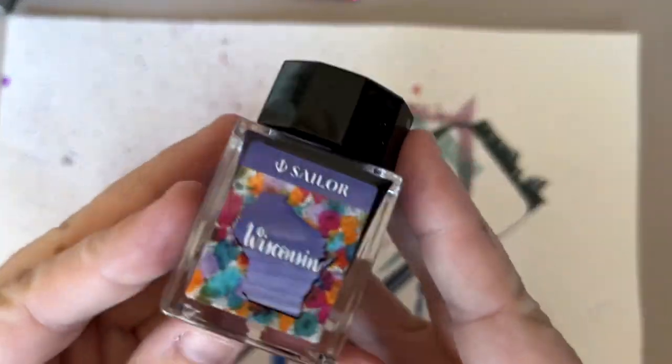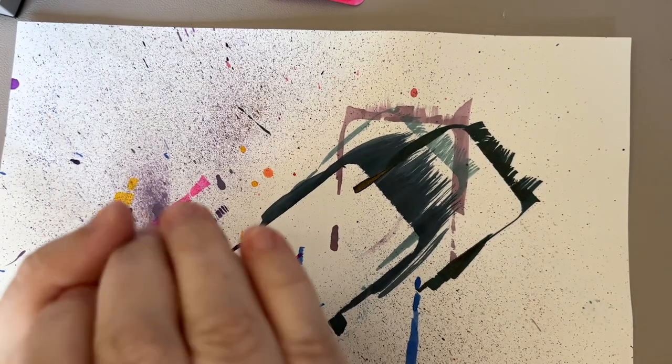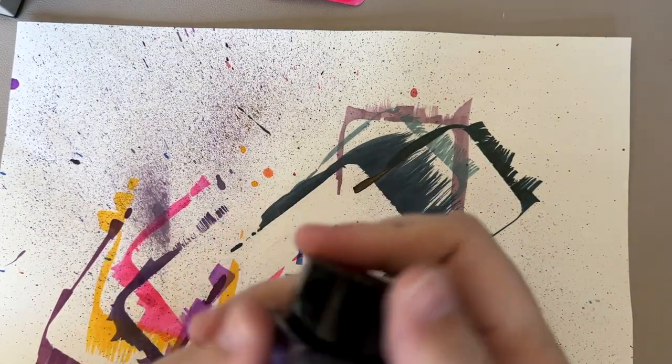Next up, we will have Wisconsin, which I'm very excited is purple because that is my home state. It's where I'm from. And purple's my favorite color. And I have somehow forgotten that the wood violet was the state flower. I didn't know that. I was like, oh, I learned something today. Thanks, Sailor. But I probably just forgot it.